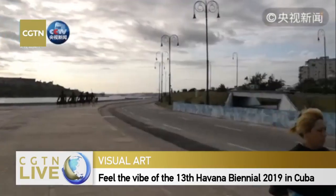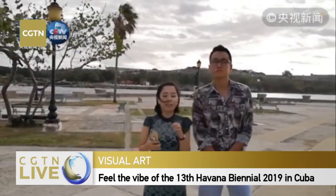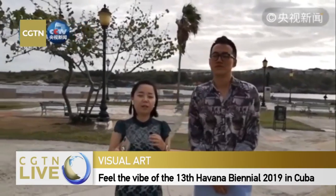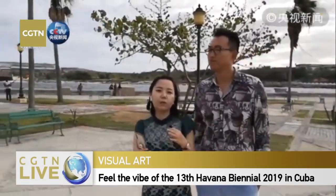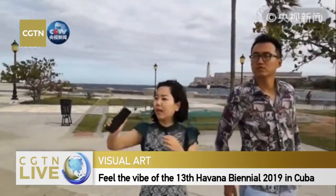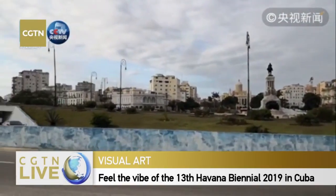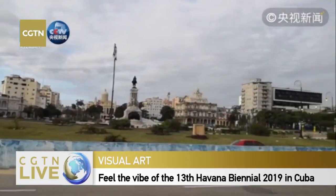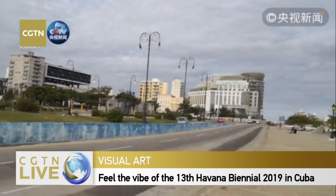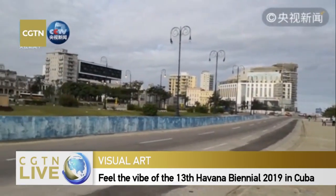Some information for you. This year's biennial is quite significant because 2019 marks the 500th anniversary of Havana. So it's a tribute to the city of Havana, which has undergone about 500 years of history. In the recent 2 years, the government already started renovation or reconstruction work in the city. They're not just paying attention to the construction, but also the artistic look of those buildings. For example, if we look at the old town on that side, we are seeing a cluster of buildings, particularly on the opposite side of the seaside road. Most of those old buildings have been refurbished in order to commemorate the 500th anniversary of Havana.